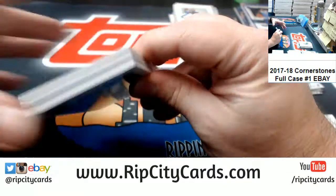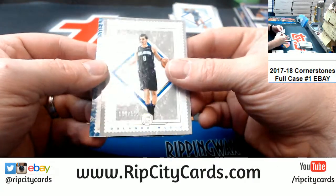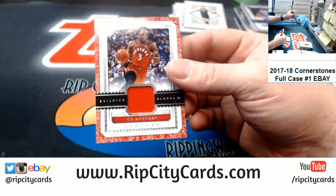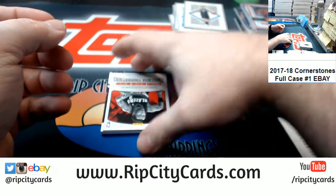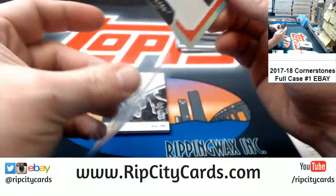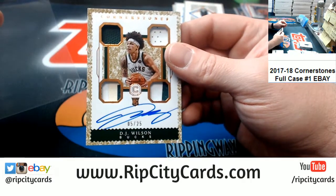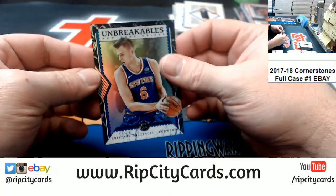Nice Mitchell Cornerstones Crystal. Got the Hazonju to 165, the Capela to 49, and OG for the Raptors swatch. Got a Stoudemire for the Blazers to 49. A DJ Wilson Cornerstones rookie autographs 25. And a Porzingis is unbreakable.